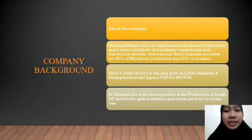Minebea Mitsumi is a Japanese multinational corporation and a major producer of machinery components and electronic devices. They have 9 factories in Asia such as China, Malaysia and Philippines, except Japan for DC motor. In Malaysia, the main product is the production of the DC brush motor.